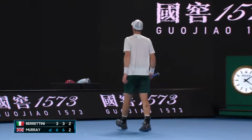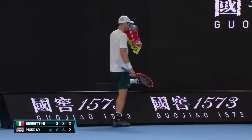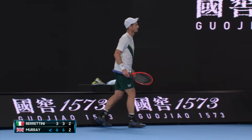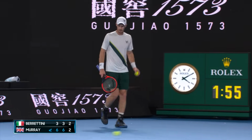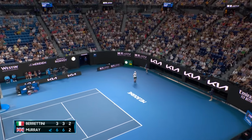You talked about it earlier, trying to take away that block return for Andy. And the longer he's out here, more solutions will present themselves. Maybe a better sense of feeling the ball as well for Berrettini as we head towards the 2-hour mark as well. Who knows?